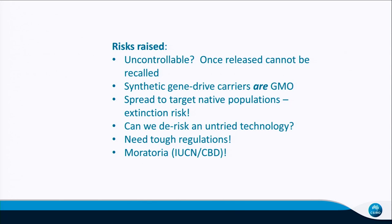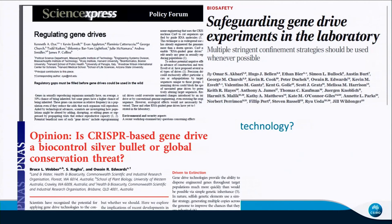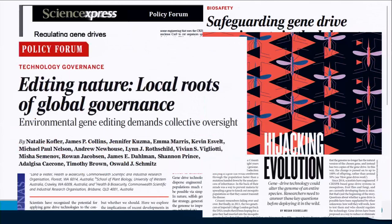So we need to be able to de-risk this technology if we're ever going to be able to use it. We need to have very tough and rigorous regulations around its use. But trying to suggest that we do a moratorium on this kind of research is, I think, not helpful. And there have been a number of papers published in high-impact journals that have looked at the risks associated with this technology and how to safeguard from it. I just show a number of them here. So it's been high news.